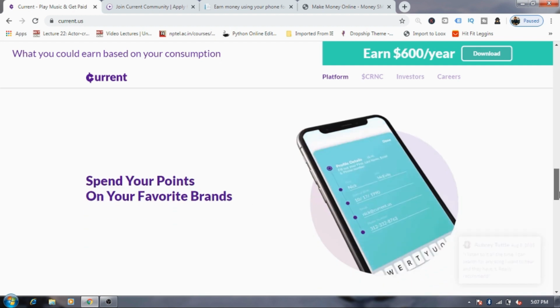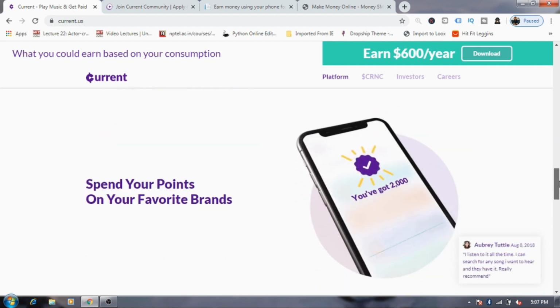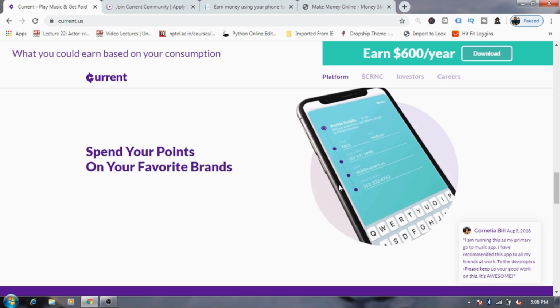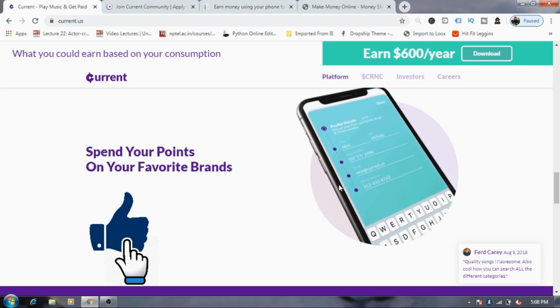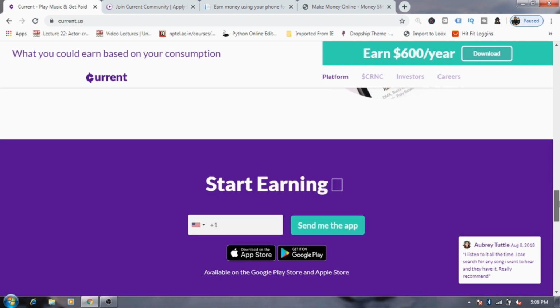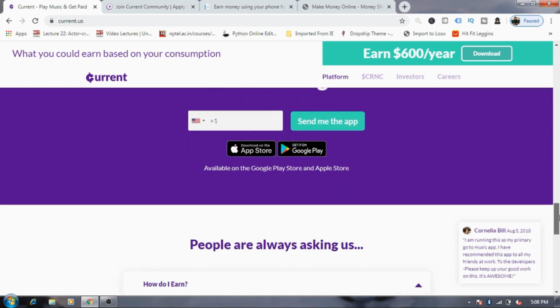And what you can do with those reward points is, when you scroll down, you can spend those points on your favorite brands. They have tie-ups with different sorts of brands that you love, and you can use those points to shop with those brands. It's usually a great thing for you guys, because listening to music is a most interesting thing that we people do every time, whenever you're at work, when you're going out or in the office, wherever you are, you can start making money by listening to music.